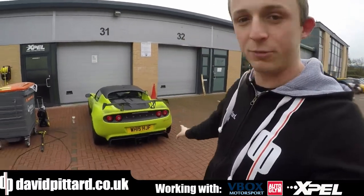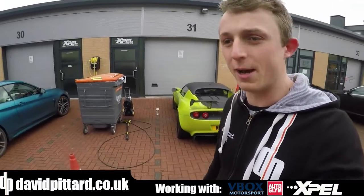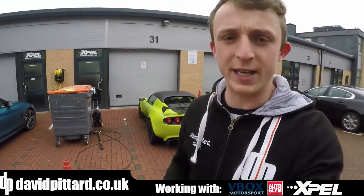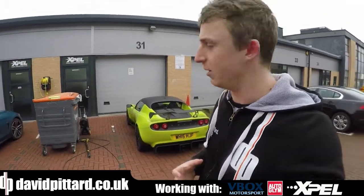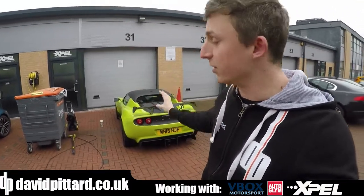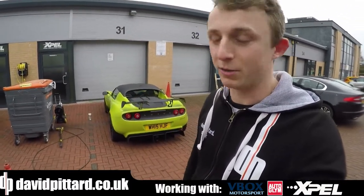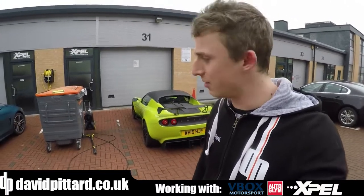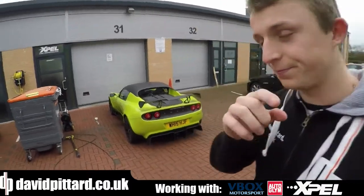So first of all, it's just in the wash bay for starters, so we're going to get it all cleaned up. So the surfaces are nice and there's no contaminant on there which could affect the wrap in any way. We've also got some wrap on the front there as well, which we're going to pull off and then put some proper XPEL wrap on it as well. So yeah, looking forward to the day, looking forward to see how it comes out. So we'll catch up with Danny in a sec.